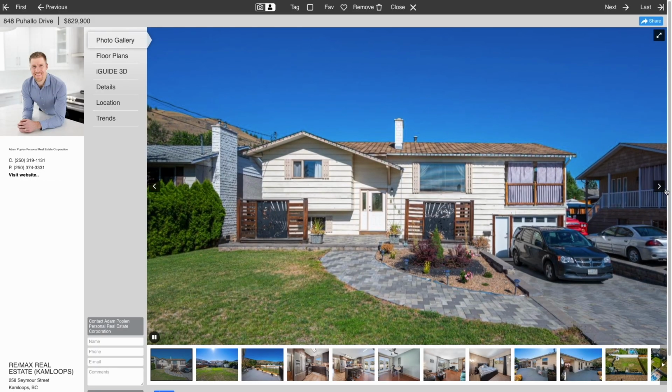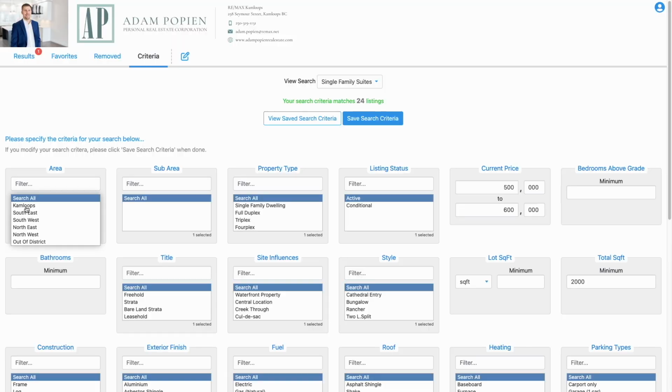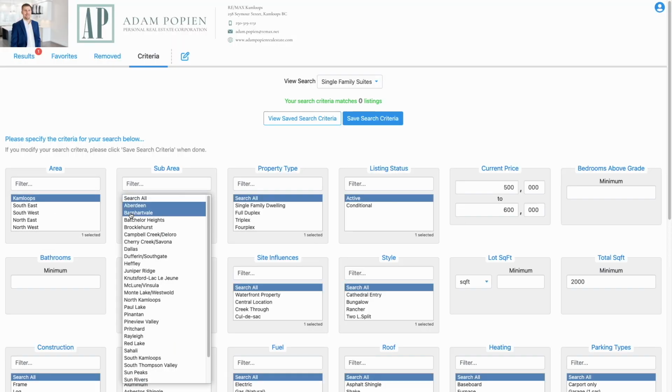Not only does it update you when new homes come on the market, but you also get updates when there's price reductions or other important changes. The portal is also completely customizable at any time. During your search, we'll also continue to update you on the market, book showings, and answer any questions about specific properties that you might have.